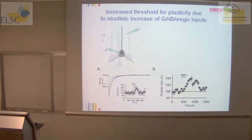We stimulated inhibitory inputs to pyramidal neurons, and then applied the agonist of nicotinic acetylcholine receptors, nicotine. You see that there's an increase in the amplitude. This is, of course, the result of the fact that nicotinic receptors are expressed by interneurons. So in the presence of nicotine, the inhibitory synapse increases in amplitude and decreases again after nicotine is washed out.